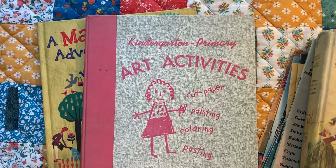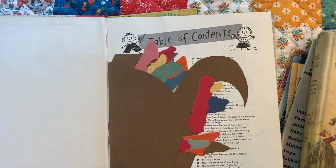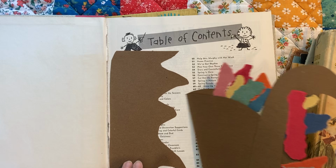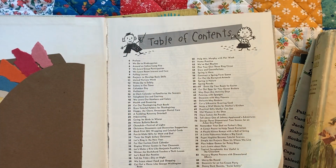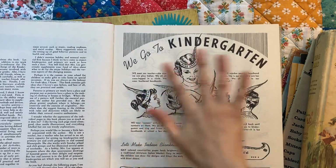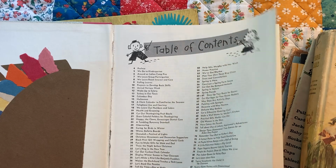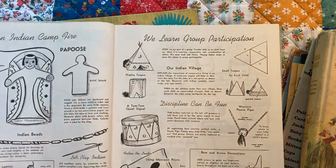This one, Kindergarten Primary Art Activities and Instructor Activity Guide Series. It has somebody's turkey. Gobble, gobble. Yeah, okay. Looking for a copyright because this is definitely retro looking for sure. And possibly the copyright is not in here. It might have gotten ripped out. I don't know why.